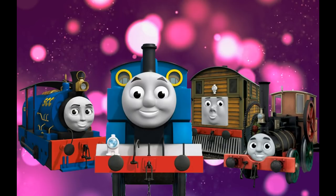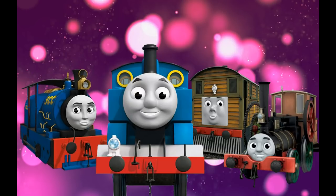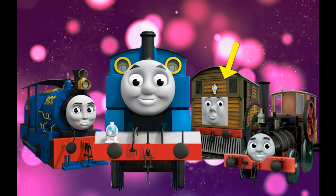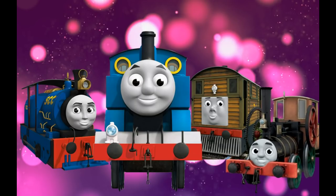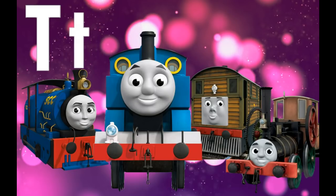Alright, we see 4 more engines here. Timothy, Thomas, Toby, and Theo. They all begin with the letter T. That's a capital T, and this is a lowercase t. Timothy, Thomas, and Toby all begin with that hard T sound that T makes.